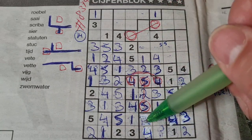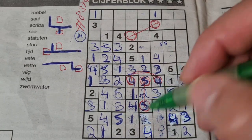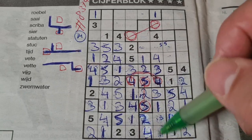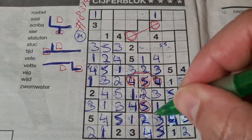And now, I think this box should be 2, because the green one should be 2, can be 3, can be 4, can be 5. Yes, definitely 2. So 2 numbers left in this area for numbers 3 and 5. 3 and 5, we have a 5 there, no 5 there. 5 should be here, and the 3 goes there.